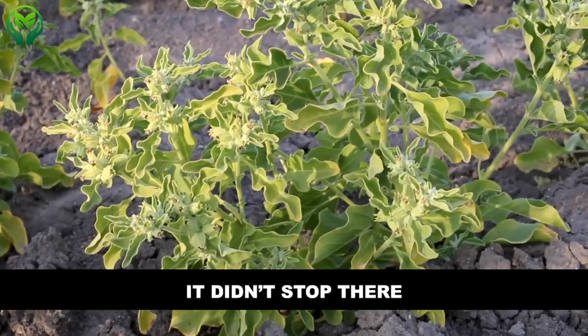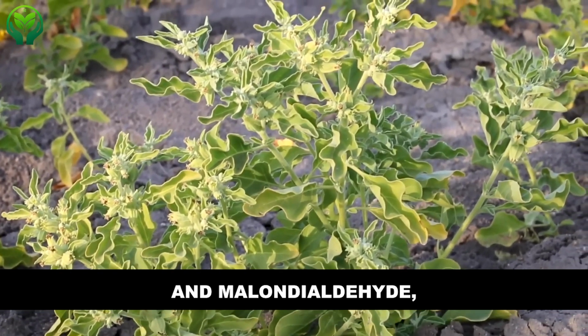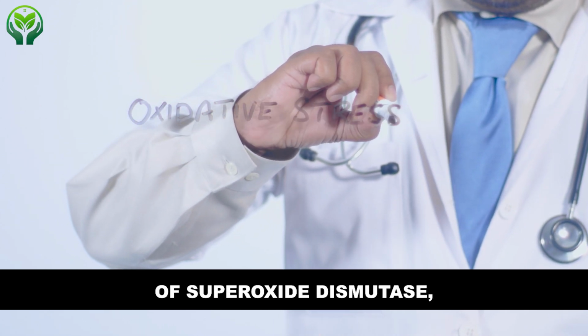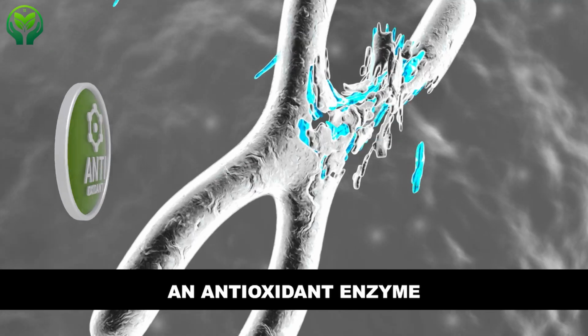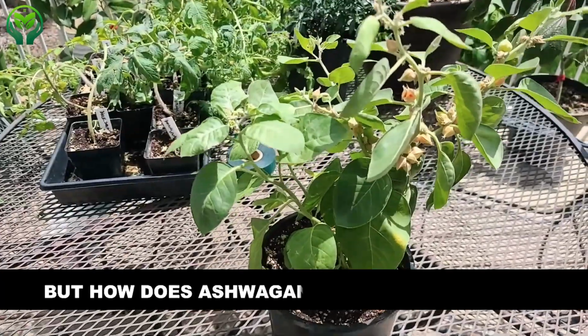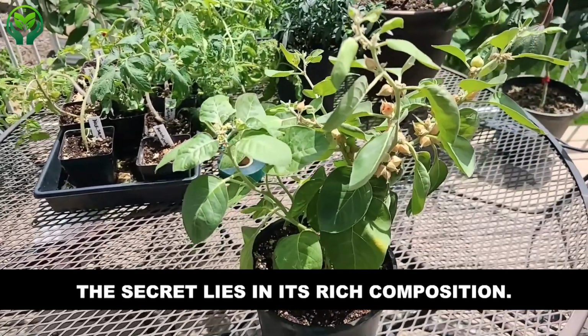It didn't stop there. It also lowered levels of nitric oxide and malondialdehyde, both of which are indicators of oxidative stress, and increased the activity of superoxide dismutase, an antioxidant enzyme that helps protect cells from damage. But how does ashwagandha manage all this? The secret lies in its rich composition.